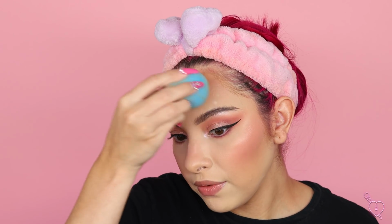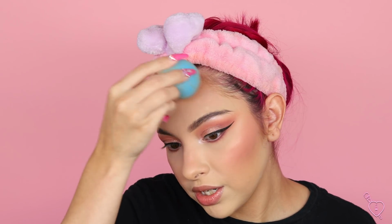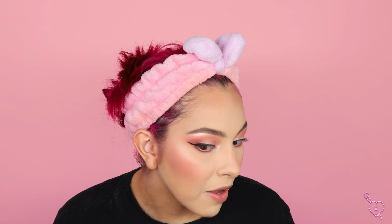I don't like that because usually it does kind of mess up your foundation, so I'm gonna get my beauty blender and just kind of tap it out before it does that. It does smell good. It smells just like rose, but like I said, not my favorite scent. Okay, my face is still looking pretty matte.